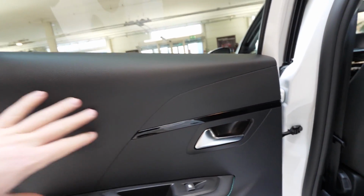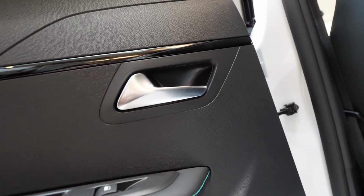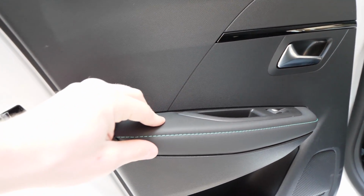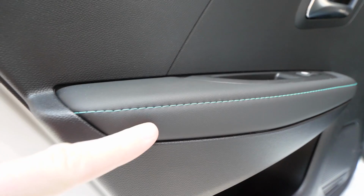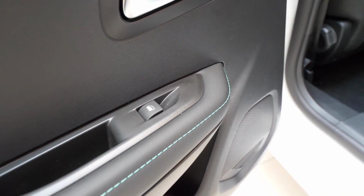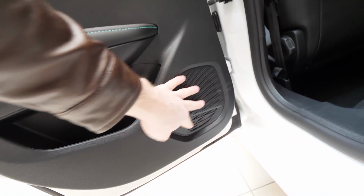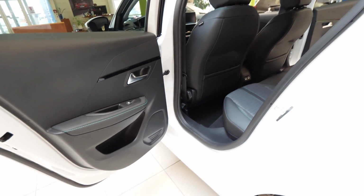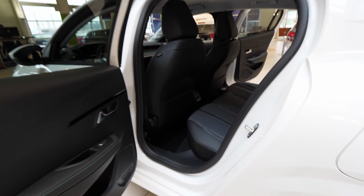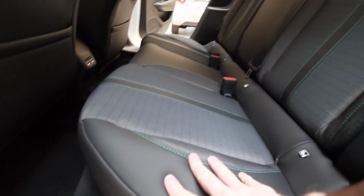Here on the doors, on the upper side, we have plastic and also some glossy plastic on the doors, the chrome handle. Here we have some leather with red, with green stitches. Very nice design. Also the button for the electric windows right here. Very simple design. We have a storage space and the speaker there. Quite simple, nothing fancy, nothing complicated. The entrance in the car in the back is quite okay, not so huge, but it's quite good.